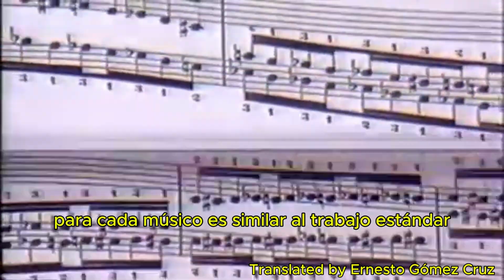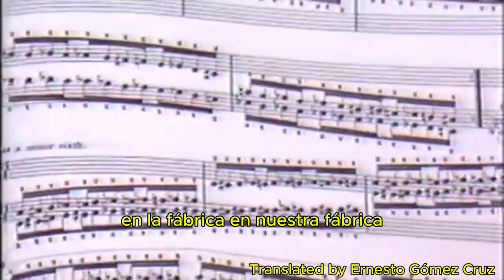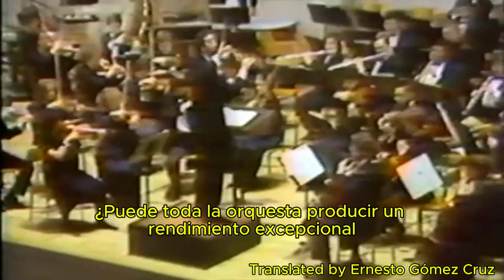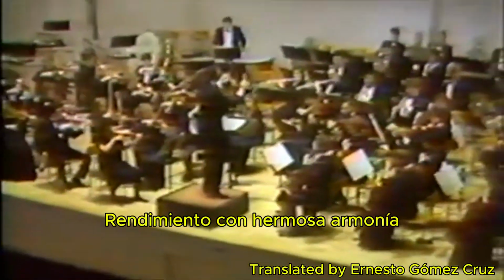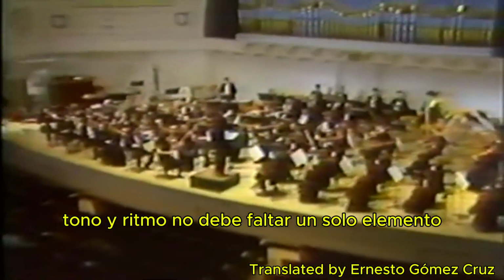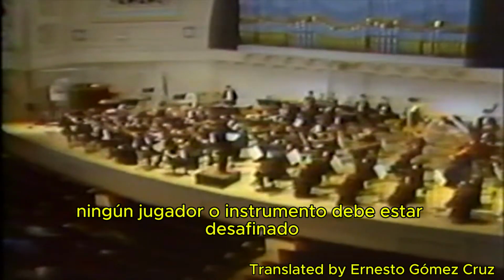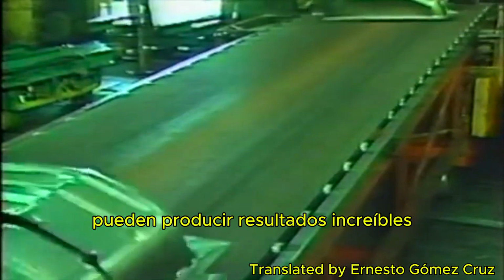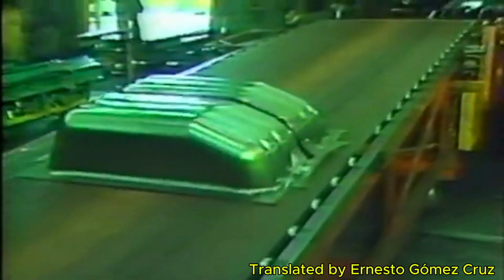The music score for each musician is similar to standard work in the factory. In our factory, standard work is a tool to achieve maximum performance with minimum waste. Only when all of these different elements fit together can the whole orchestra produce an outstanding performance with beautiful harmony, tone, and rhythm. No single element should be missing. No single player or instrument should be out of tune or music score missing. In manufacturing as well as in music, the well-coordinated efforts of people and techniques can produce unbelievable results.